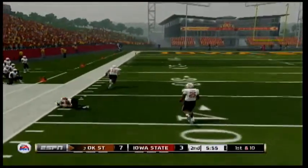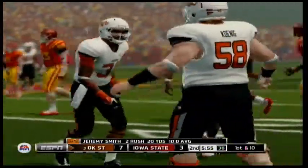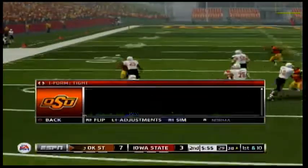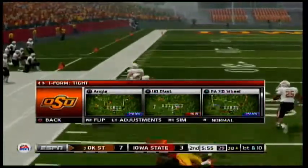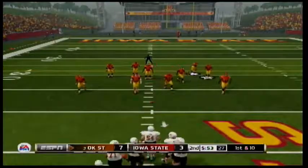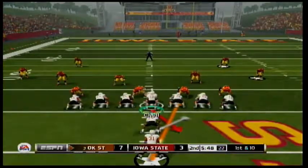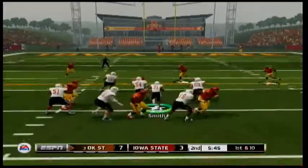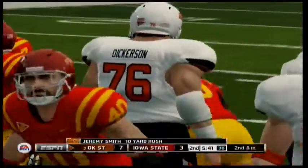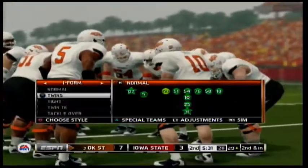Tackle around the 38-yard line. Gain of 20 on the play. That makes it first and 10. First and 10. Ball on the 38-yard line. He's taken down around the 29-yard line. Gain of 9 yards. That'll make it second and inches.